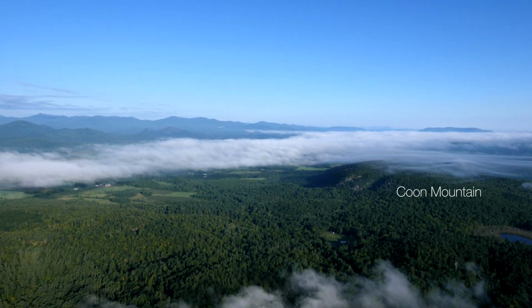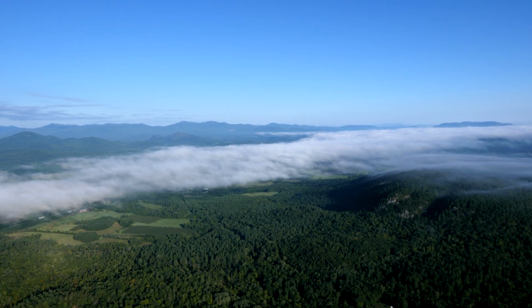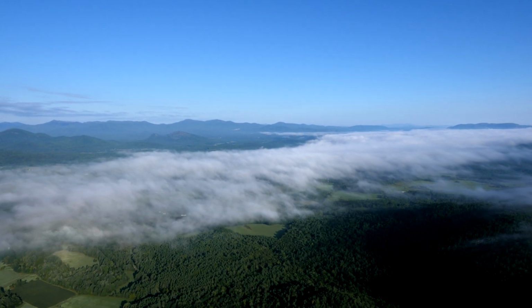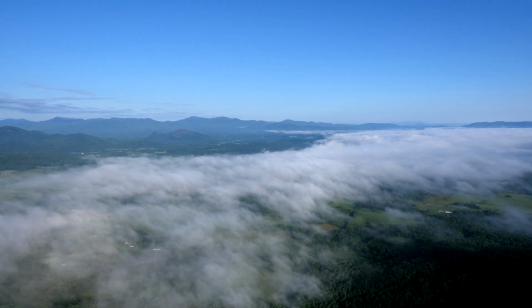Coon Mountain is a well-known feature within the wildway just west of the Split Rock Formation, followed by the Rocky Mount Discovery soon after crossing the Northway. Both mountains have good examples of unique plant communities found on rocky hills and cliffs.